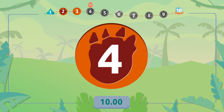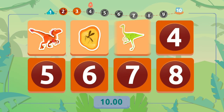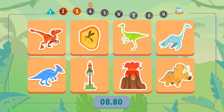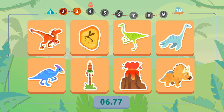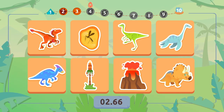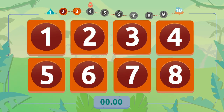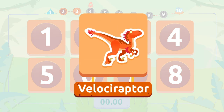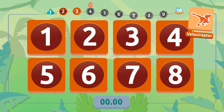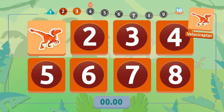Level 4. Stay focused. Memorize the pictures. Where was the picture? It was behind number 1. Way to go. Can you make it through the next level?